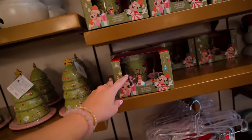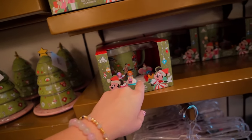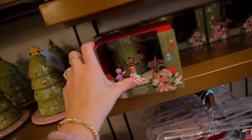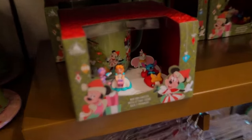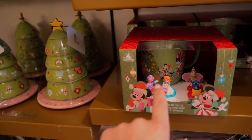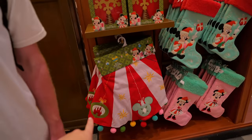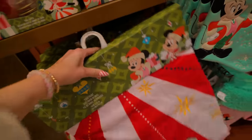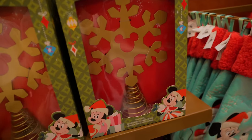It's cute. We also really like this mug too, mug and coaster set. Is that how much that is? And then this mug and coaster set's really cute as well, $29.99. But I like it, look, it's got a little, I don't know if you can see this, but it's got a little Stitch and stuff on it. And some Disney characters. I love that tree skirt. We said we wanted a tree skirt, didn't we? Look at this. $79.99. Oh, they also have a Christmas tree topper.